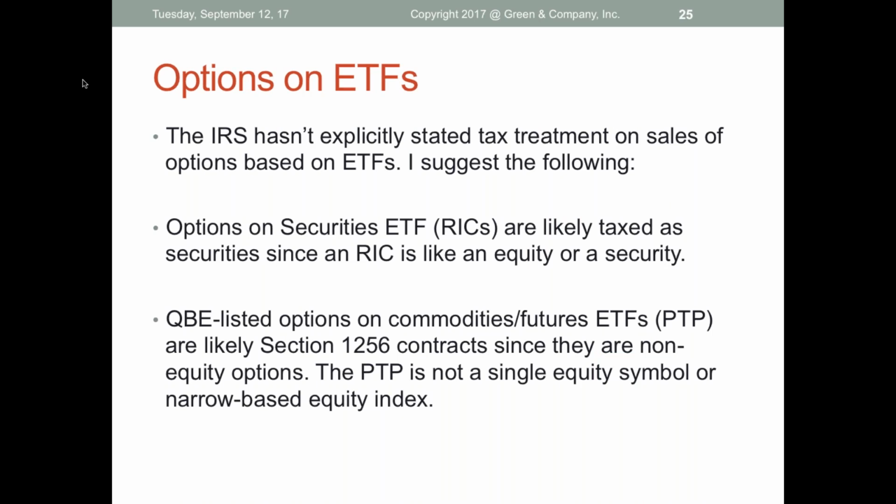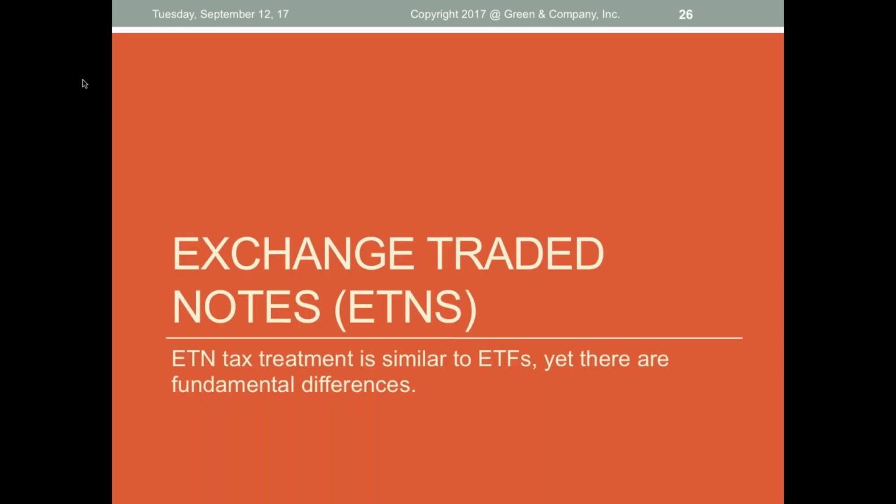Now that we talked about the underlying treatment for the ETF itself, RIC versus PTP, what about the options on those ETFs that are listed on the CBOE? The IRS hasn't explicitly stated tax treatment on sales of options based on ETFs, even non-volatility ETFs. We suggest the following, and I've always had this in our guide. If it's an option on a securities ETF or RIC, they are likely taxed as securities, since a RIC is like an equity or a security. If it's a QBE-listed option, Qualified Board of Exchange like CBOE, on a commodities futures ETF publicly traded partnership, it's likely a 1256 contract, since they are non-equity options. The PTP is not a single equity symbol or narrow-based equity index.